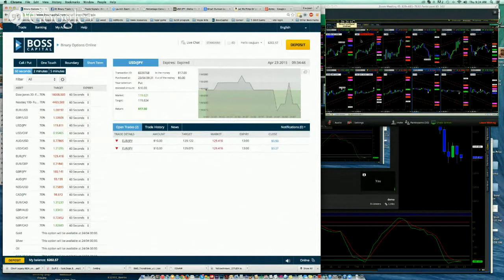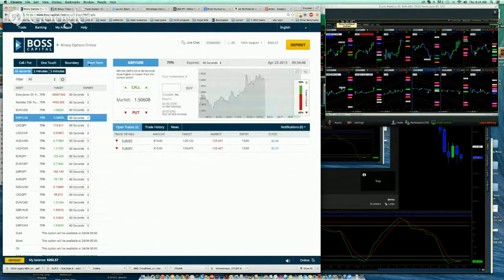So right now we have a pre-signal alert for the GBP USD. I'm set up with that for a put. And then we'll wait for the next candle to see if it presents itself. You see this GBP USD for the 5 minute.